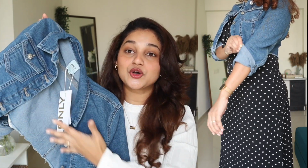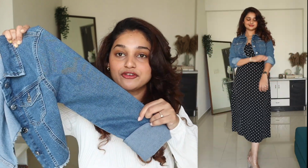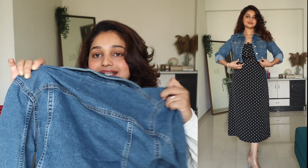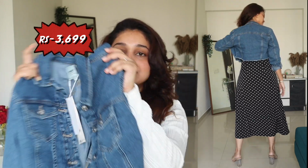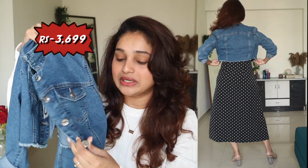And I love that it's cropped. It's not oversized. It's just perfect for me. It has full length sleeves, but I like to wear it folded like this, and this is how it looks in the back. Nothing much is happening there. It's just a basic denim jacket, but it's absolutely perfect for me, I would say. I love these small silver detailings of the button. It has Only embossed on it too. And the cut out, the frayed detailing, everything about it is so minimal but perfect.